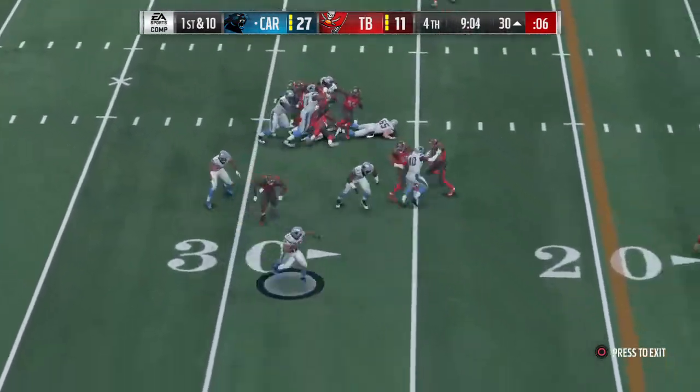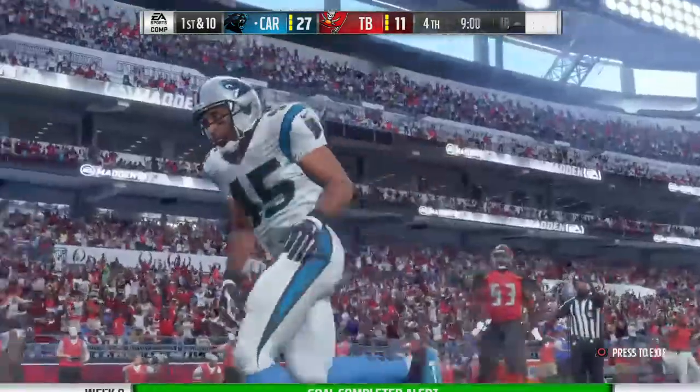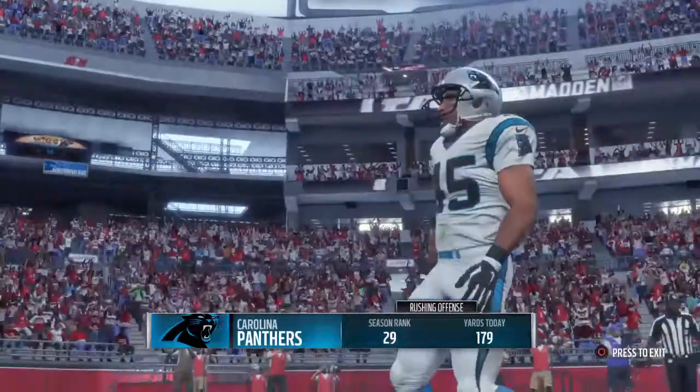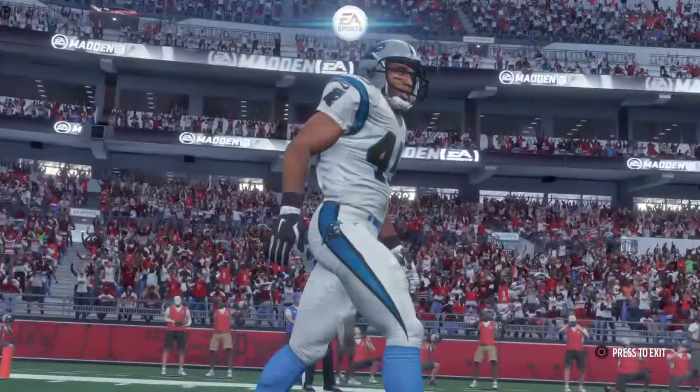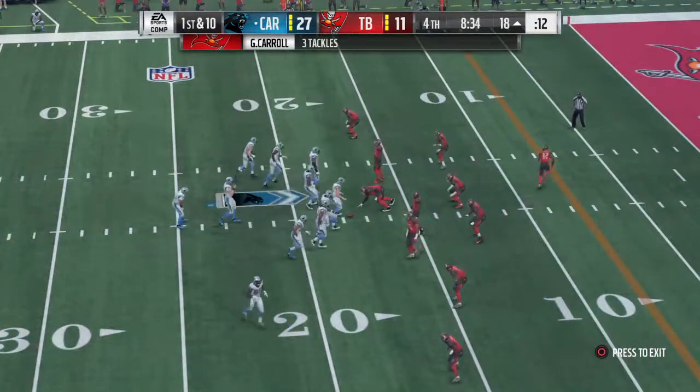And to give this time to the tailback. And inside the 20 before he's brought down. Back-to-back nice plays, 12 yards that time and a first down. So the run gets them the first, and now they operate with a fresh set of downs.